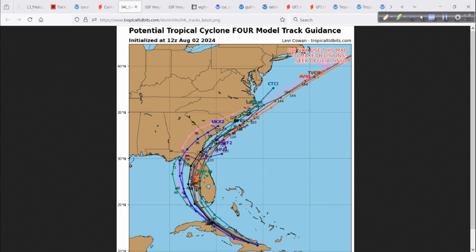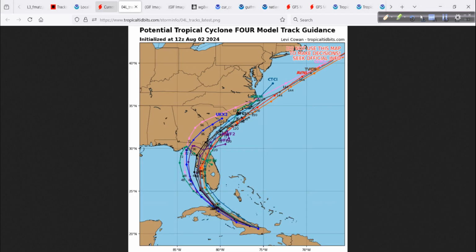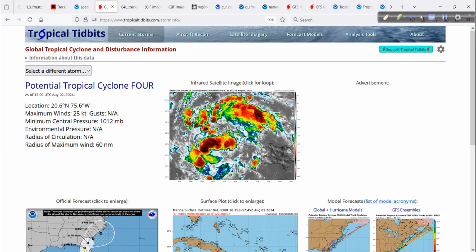So this is a great way to just kind of boil it all down and not have to sift through what this model shows, what that model shows. Even though we still do that, I just want to remind you this is a great way to see the big picture. And Dr. Cowan has made it easy to find over in the Current Storms tab of his very remarkable website.